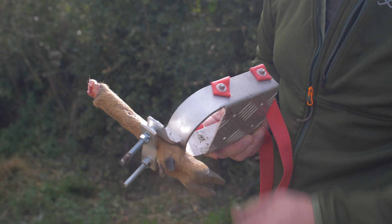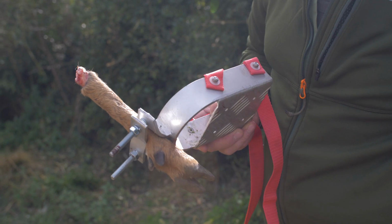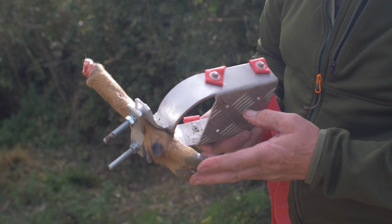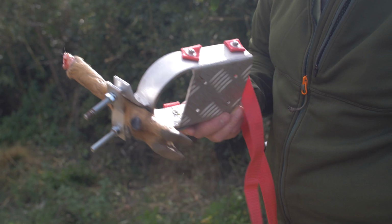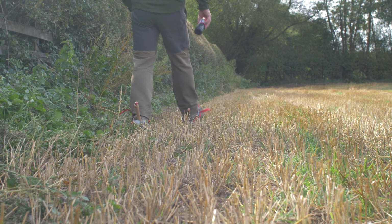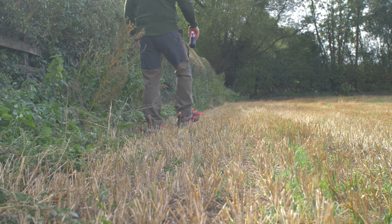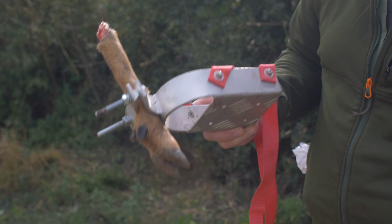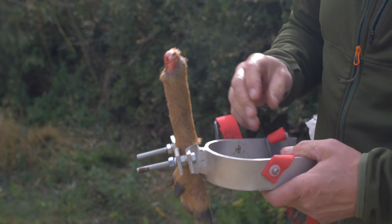Put a little bit of blood, as she's a puppy, every 15-20 metres, just a little splat of some roe blood as well, just to encourage her along, and then in the end I just want to use the scent shoes on their own. But as my weight goes down, the foot splays out and the scent gland hits the ground. So a little bit of a test.